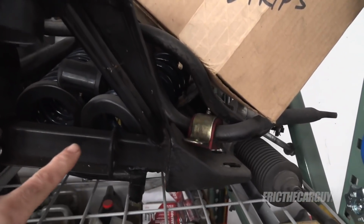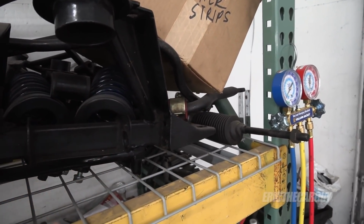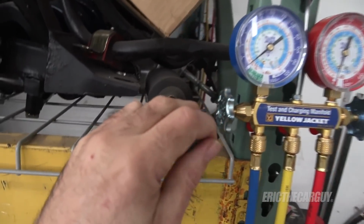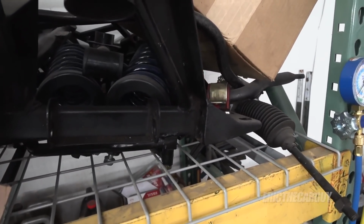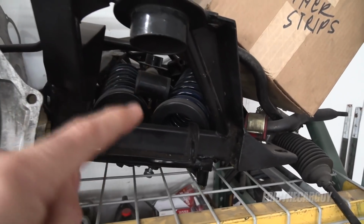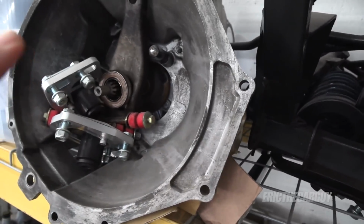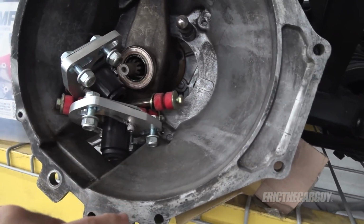This is a front K member for a Fox body. It was originally going to go on the Fairmont. In fact, it did live there for a very short period of time before I switched over to the Maximum Motorsports setup. I also have a manual rack. All of this stuff fits a Fox body, so Mustangs, any of that kind of thing. I will be selling this stuff, so front suspension K member for a Fox body. I'm going to keep the T5 transmission, but these upper strut mounts, I'd sell those too.